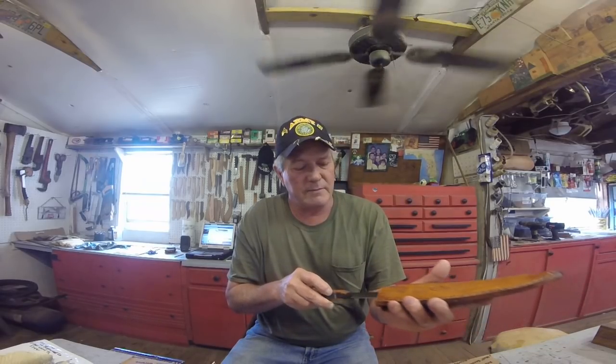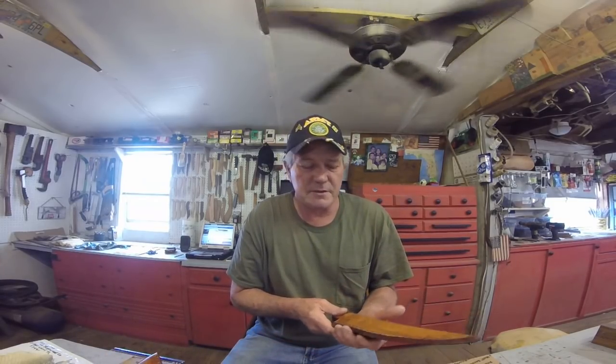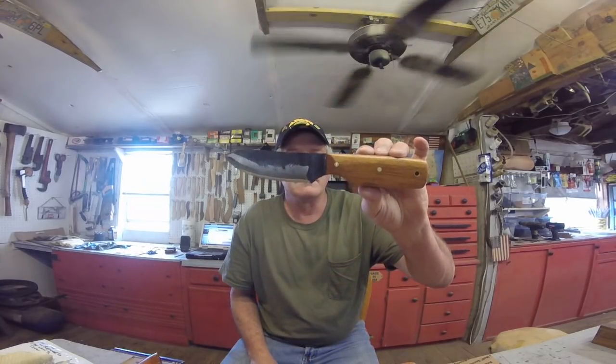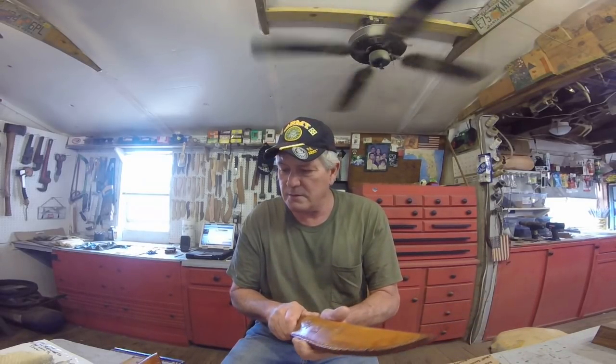Very, very sharp. Now these are heavy. They're heavy knives. But they will be absolute perfect for butchering. Bushcrafting type stuff. You could probably chop with these just fine. Got enough weight to them. Let's see, there's that one. So there you go. Those will be on the way to your house tomorrow.